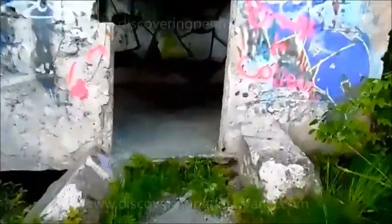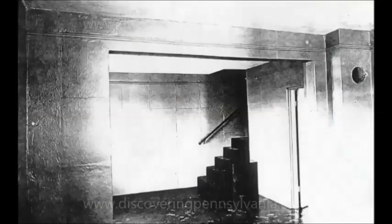Okay, this one right here, you don't have to step up so much, so let's go take a look. Take a look at another one here. Oh, this one looks like it's in a little bit better shape. So let's explore. We do have permission to be here. We were escorted in by a representative, and we have the key, or we have the lock to the gate. We will be locking it behind us.